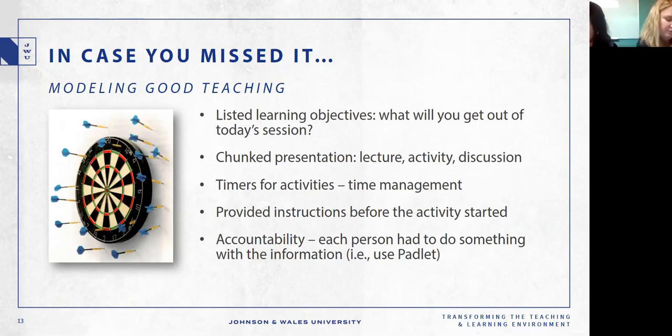The fourth thing we did was provide an overview of the activity and the instructions before the activity started. It's kind of hard in this type of a model because people could click ahead of us, but in a face-to-face course, we always try to provide instructions and then pass out the assignment, because once that piece of paper is in their hands, you've lost them.